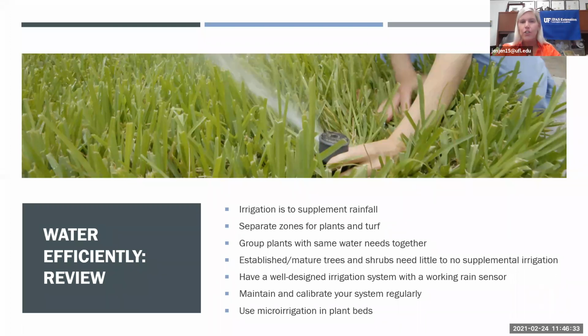Maintain and calibrate your irrigation system, whether it be a micro irrigation system or underground automatic irrigation system, on a regular basis, because spray heads do get broken. There are leaks, things can get clogged. And make sure that you use micro irrigation in your plant beds. It's a more efficient way to water your plants in those areas.